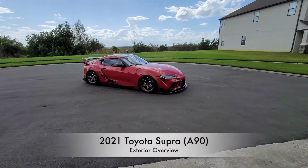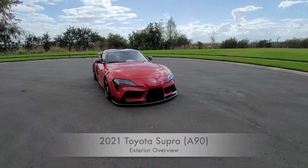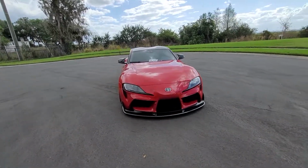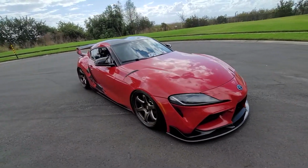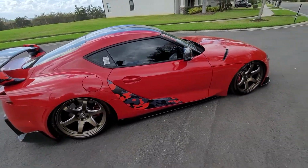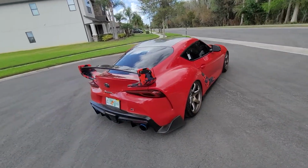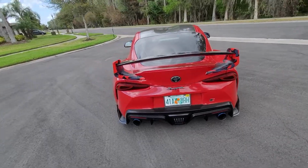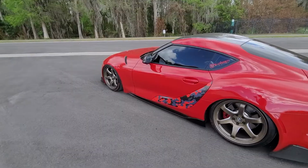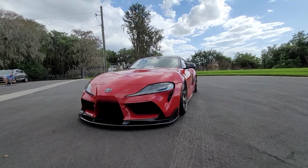I've been waiting a long time to actually review this 2021 Supra, and I'm very thankful to the owner, whom we'll be interviewing later on in this video, to take a look at all the mods that were done. But to get started, we're gonna do a quick exterior review on the 2021 Supra. And of course, as you will notice, this baby doesn't look like any regular Supra. As you will see, a lot of stuff was done to it, which we will dig into bit by bit. It's got a beautiful stance.